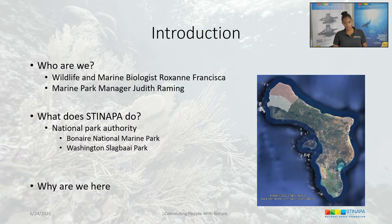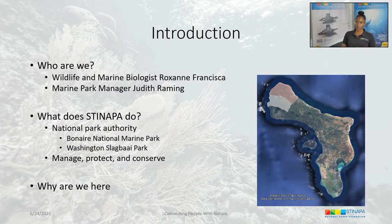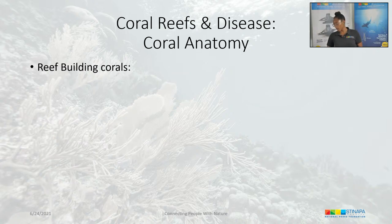We also manage the Washington Slagbaai Park, Bonaire's terrestrial park, that covers about 18% of our island, where we have our tropical dry forest, some nesting flamingos, a whole lot of loras, and a lot more. So what is it that we do? We manage these areas, so we have to make sure that the resources we have are protected and used sustainably and fairly for everybody. And we also want to conserve and protect the incredible diversity of life you can find in our parks.